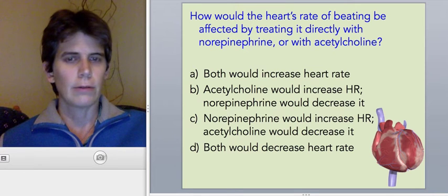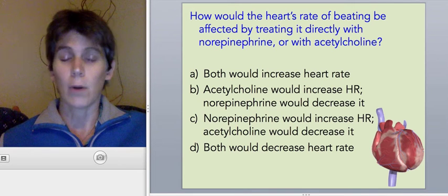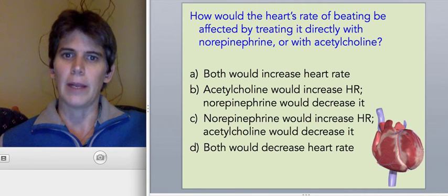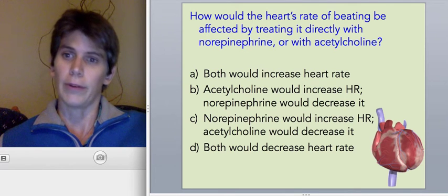We're here to finish up our talking about the autonomic nervous system, which we didn't have quite enough time for today. So we've been talking about this question: how would the heart's rate of beating be affected by treating it directly with norepinephrine or with acetylcholine?